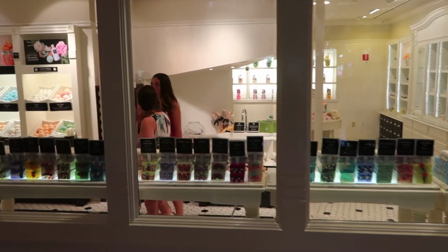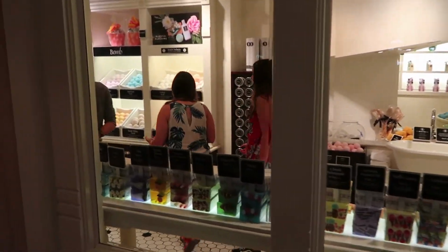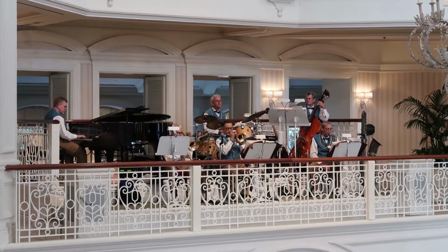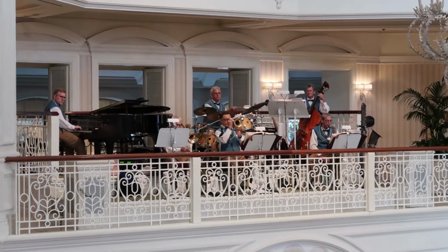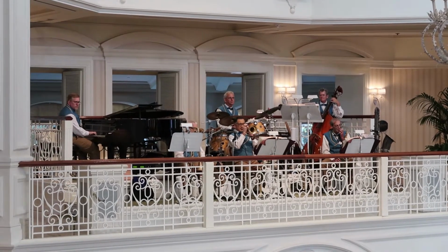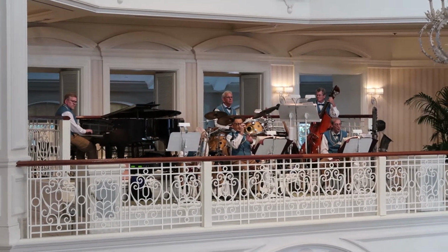Okay, I have come outside, but I cannot get the girls out of the bath bomb store. So you either get the live band or the live piano music, and they take turns here in the lobby of the Grand Floridian.